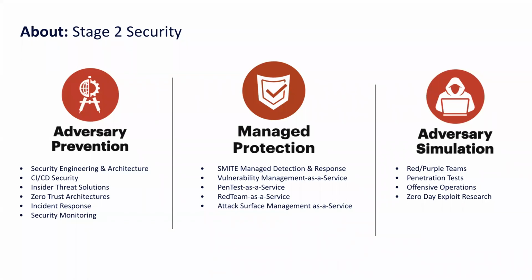As they continued to do great work, they pivoted into more than just that service. They created the adversary prevention lines, which are security engineering, architecture, and traditional stuff like incident response and security monitoring. That's a lot of the on-premise delivery we do for our large customers today. Luckily, they did that so they could bring somebody like me over, and I've been thrilled to join the team here. Together, we created this managed protection line, which is basically the industrialized version of these assets. And that's predominantly what we're going to be talking about today.